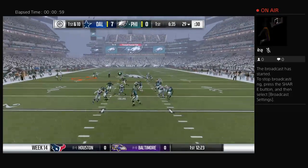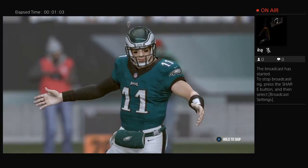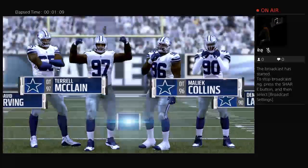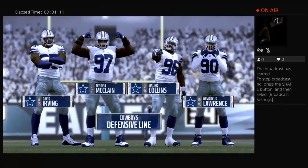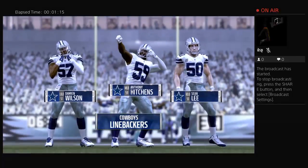Trying to shake off the interception from the last drive. He'll look to throw. He was looking for Dorial Green-Beckham, and that'll bring up second down. And now the defense for Dallas. Sean Lee is a linebacker with an exciting mix of tackling ability and coverage skills.